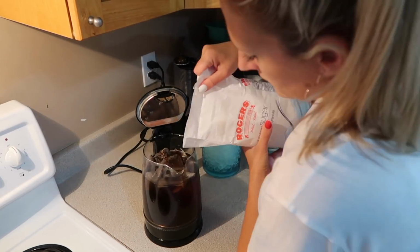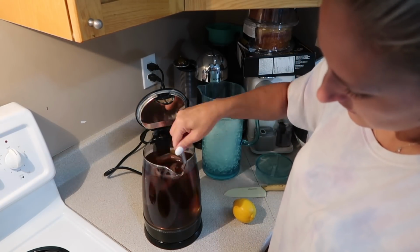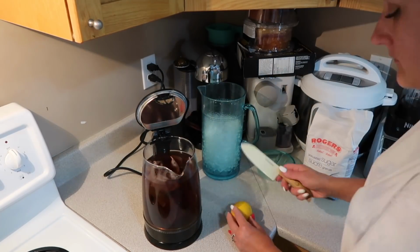As for the sugar, I'm totally eyeballing it. I would say it's maybe about a cup that I put in here. So I add it to the hot water, that way the sugar dissolves before we mix it in with the ice. I'm also going to add the juice of 1 lemon.